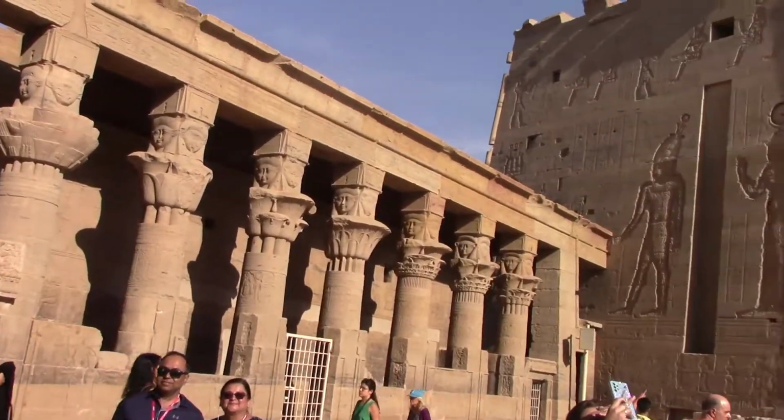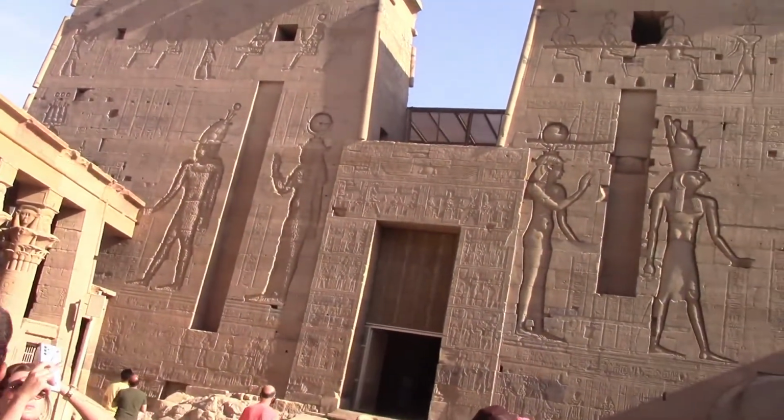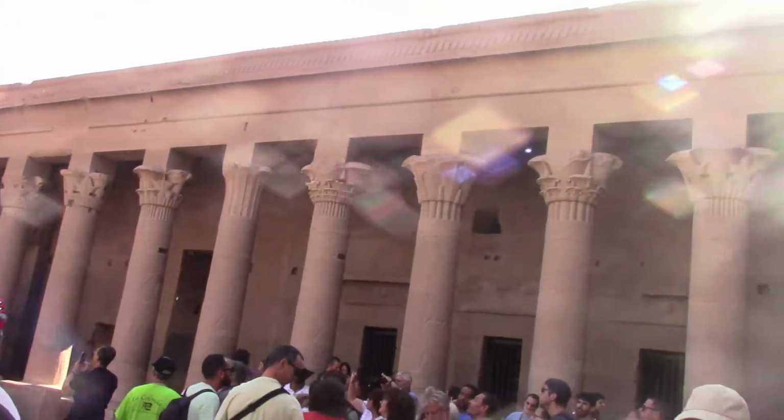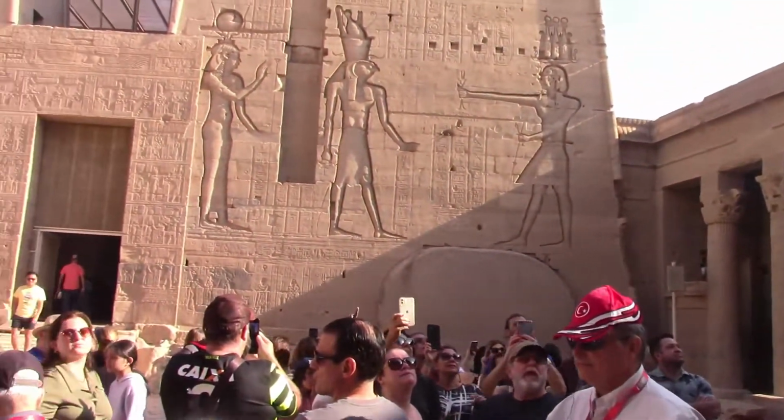We have this little piece of granite stone coming out of the wall itself. That would be one of the oldest ones.